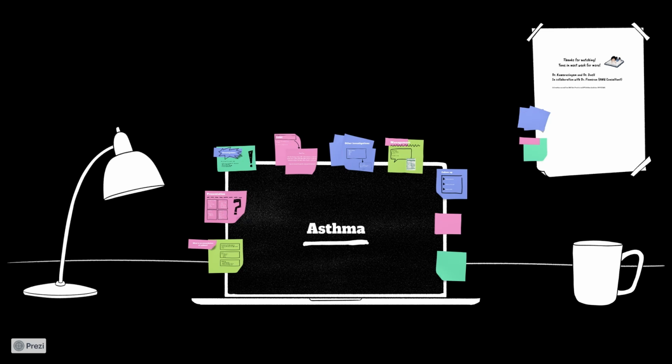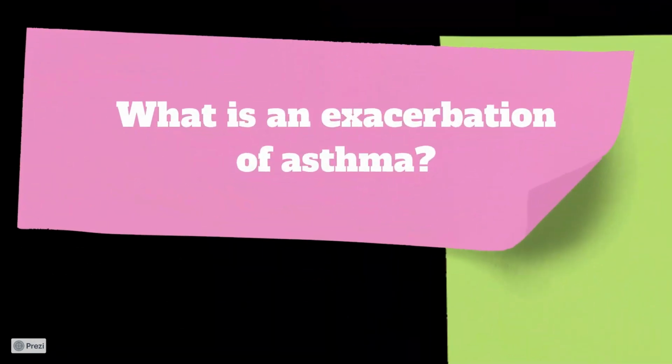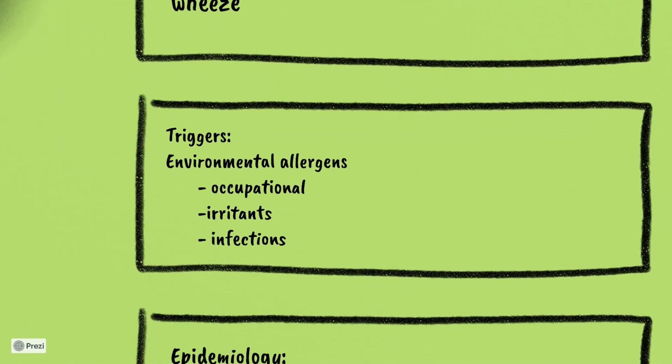This is our 11th session, and we will be looking at asthma exacerbations today. So what is an asthma exacerbation? An asthma exacerbation is broadly defined as an acute exacerbation of asthma symptoms associated with features such as increasing shortness of breath, cough, chest tightness, and wheeze. We know it is generally triggered by an environmental cause, with respiratory viruses being an important cause, but also includes exposure to allergens and irritants.